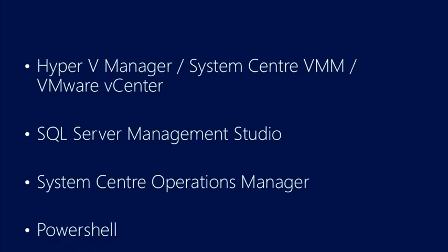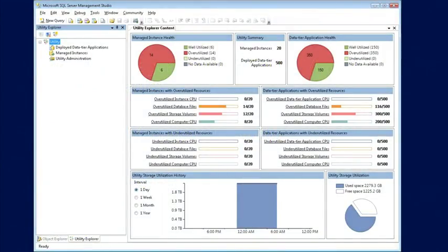Ops Manager, if you can afford the license, very, very cool and very easy to keep track of all your instances. So just some quick screenshots. For those of you that haven't seen this, this is the System Center, sorry, the virtual server. It's basically the ability to group a whole pile of SQL Server instances and manage and monitor them all as one. I just can't remember off the top of my head what it's called.